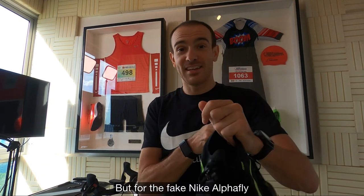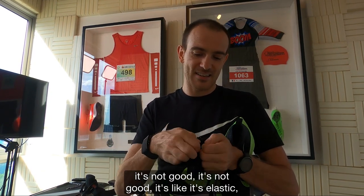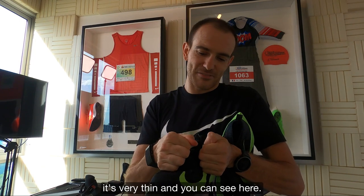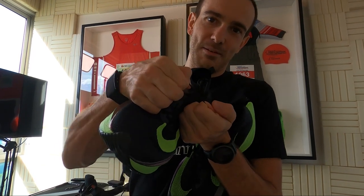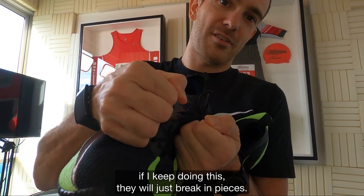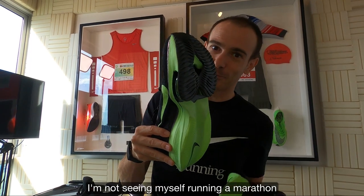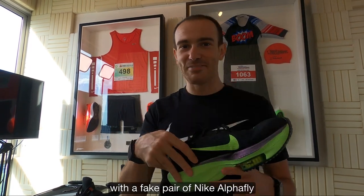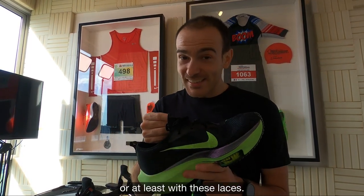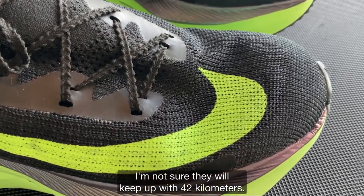But for the fake Nike Alphafly, it's not good. It's elastic, it's very thin, and you can see here, I'm getting close to the cam, that if I keep doing this, they will just break in pieces. I'm not seeing myself running a marathon with a fake pair of Nike Alphaflies, or at least with these laces. I'm not sure they will keep up with 42 kilometers.